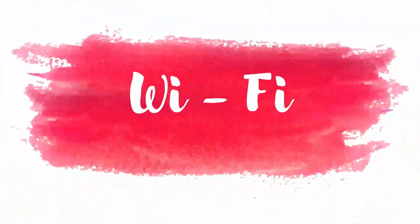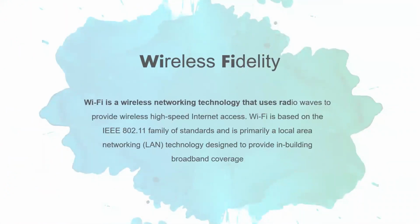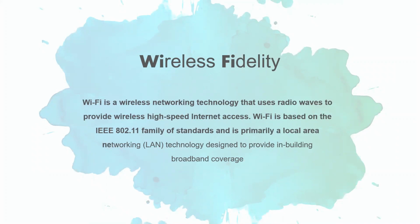Next, we are seeing about Wi-Fi. Wi-Fi stands for Wireless Fidelity. Wi-Fi is based on the IEEE 802.11 family of standards and is primarily a local area networking technology designed to provide in-building broadband coverage. Current Wi-Fi systems support a peak physical layer data rate of up to 54 Mbps and typically provide indoor coverage over a distance of 100 feet. Wi-Fi has become the de facto standard for last mile broadband connectivity in homes, offices, and public hotspots, etc.